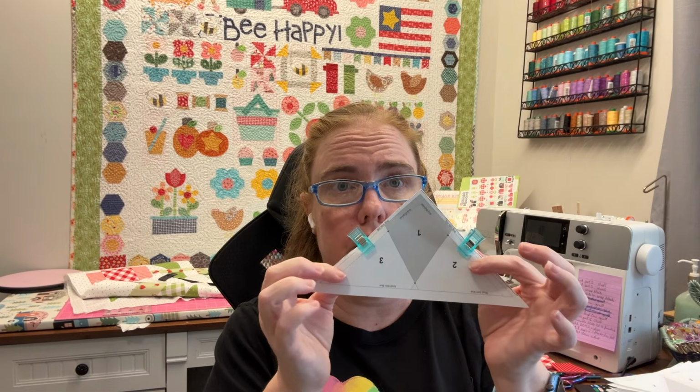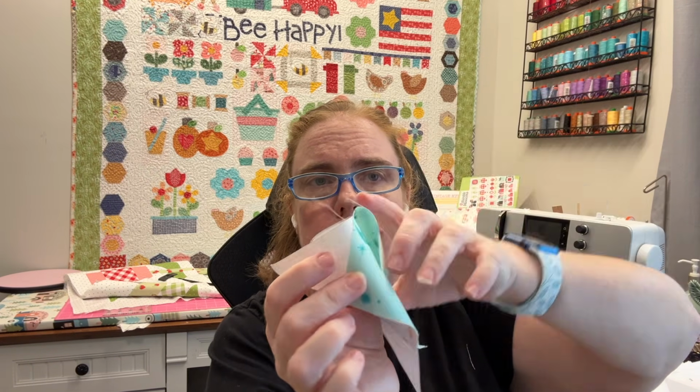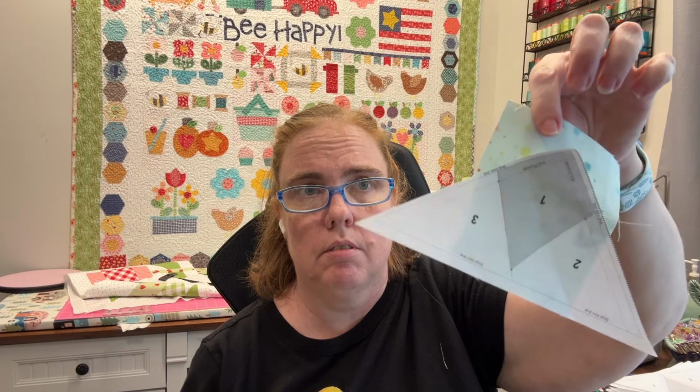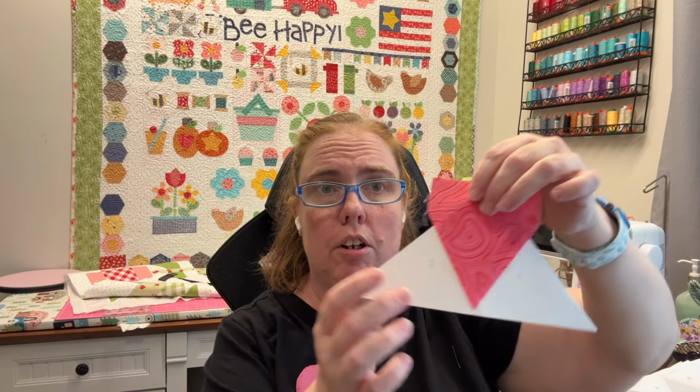So this looks far less complicated. And then what you do is after you have the triangle, you sew on the line your piece, just like this. And if your cutting isn't exact, it doesn't matter because the paper is going to make it exact. Then after you do this, and I've been doing mine in batches, you then trim it up like this one.